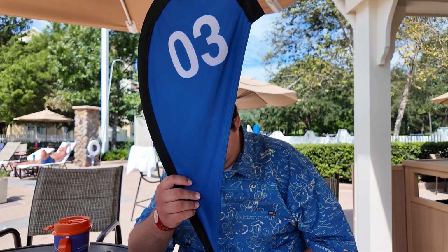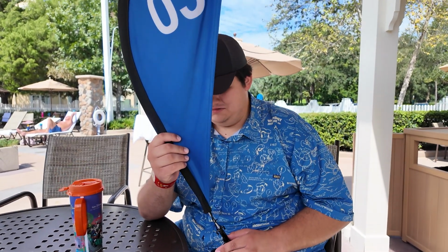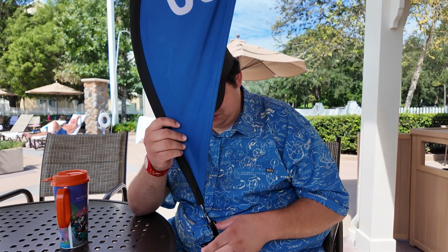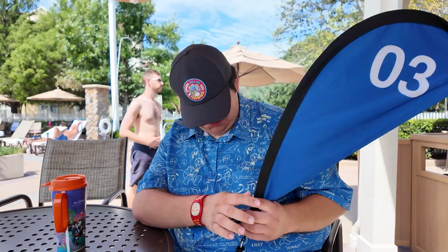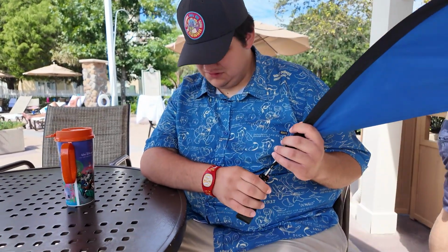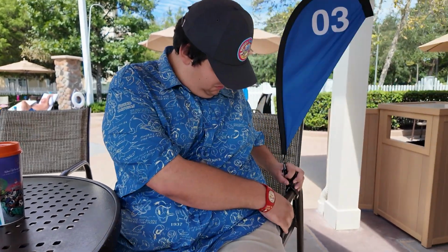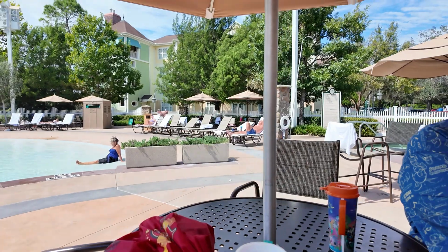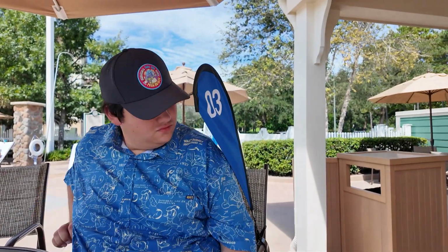Goo did end up ordering a sandwich here from the Paddock Grill, and they gave him this thing. Remember earlier when we said that they'll do poolside delivery? I guess you order up there, and they give you this flag to clip to your chair, and then they'll bring it to wherever your flag is. So you can clip it to one of these chairs, or wherever, and they will deliver it to you.